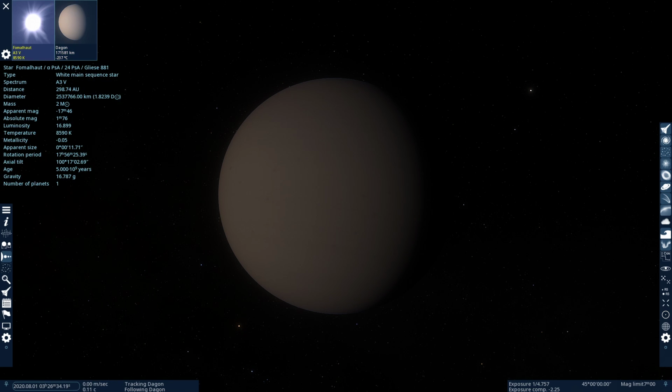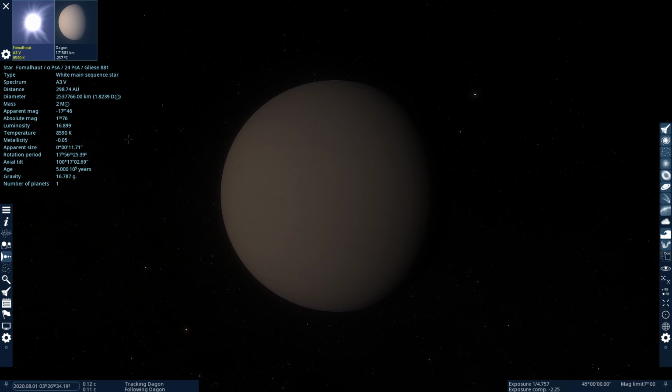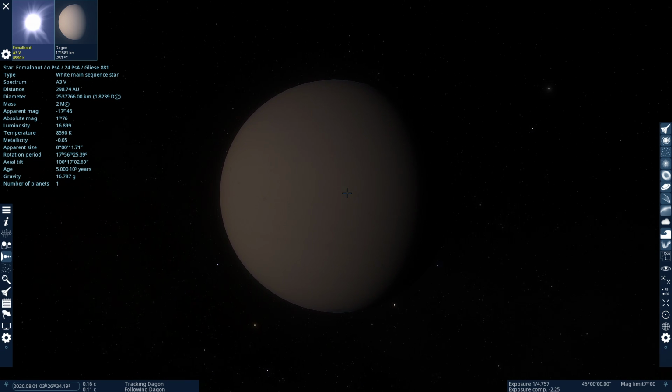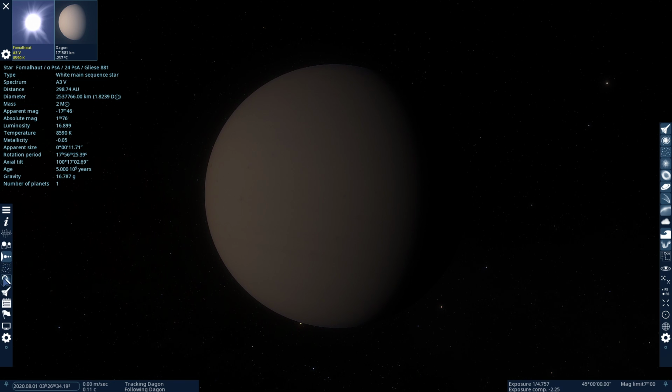If we look at it, distance 298 astronomical units. Yeah, that's pretty close. That doesn't seem right. Maybe that's our distance from the star right now. I don't know. Anyway, this is a real planet. Kind of cool. So let's finish up.